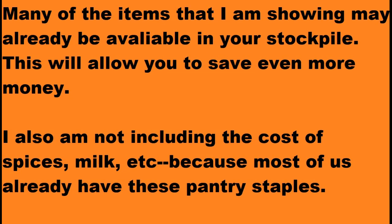Okay, so many of these items I'm showing you, you might already have available in your stockpile. I'm not going to include the cost of pantry staples like spices, milk. Most of you already have them. If you don't have some of these things, you will have to pick them up for the first time, but they'll last you for months and months to come. So, yeah, that is something to consider. I don't include the prices of those things.